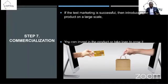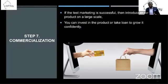You can invest in the product, you can take a loan to grow it. You have confidence now that even if you took a loan of $1 million or $500,000 or $50,000, depending on the size of your idea or the size of your business, you will not regret it, because you will be able to pay back that loan.